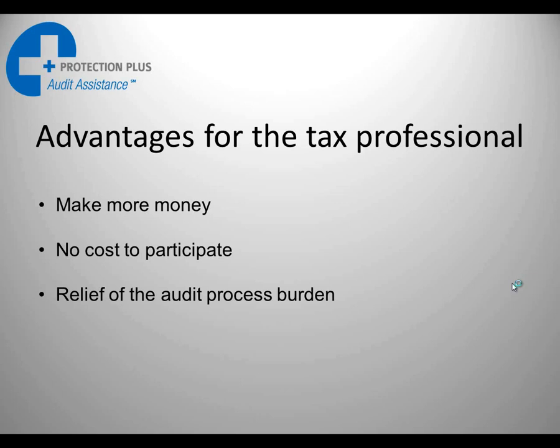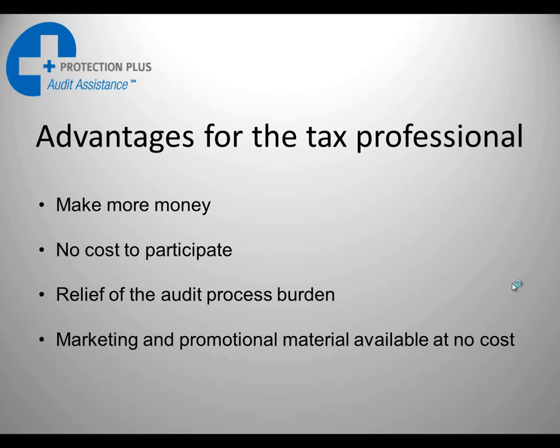And we're going to talk about that in just a moment as well and show you what's involved if you don't have Protection Plus. There's a tremendous amount of responsibility that falls to you as the tax professional. Instead, this gets passed along to Protection Plus. That's why it's such a great service for both you as well as for your tax-paying customer. Marketing and promotional materials are available and done so at no cost. It's included when you decide to sign up. So not only is there no upfront cost, Protection Plus is going to support you so that you are ready to go and able to position and market the product. And it provides a superior service to your clients.